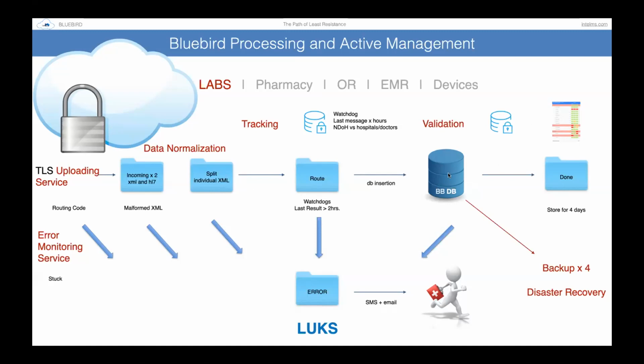After this process has gone all the way through here, the data file is kept in a done directory. We just happen to call it done, and it's kept for 4 days, just in case anything goes wrong in the process. We can still revert to this done directory for 4 days and see the original report that came from the lab. And then as a belt and braces thing, we actually also store it in the database forever.